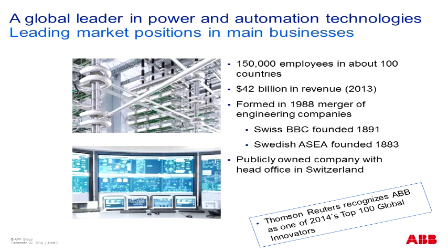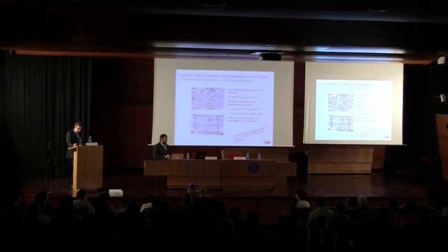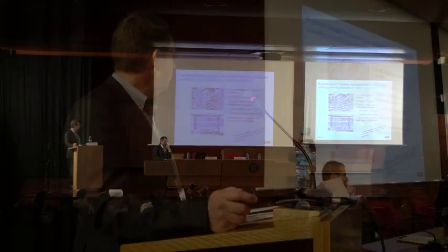ABB was founded by merging two old companies. One was the Swiss BBC company and the other one was the Swedish ASEA company. Now the main office is in Switzerland. Even if ABB is quite an old company, we are still really good in innovations. Thomson Reuters recognized ABB as one of the top global innovators.